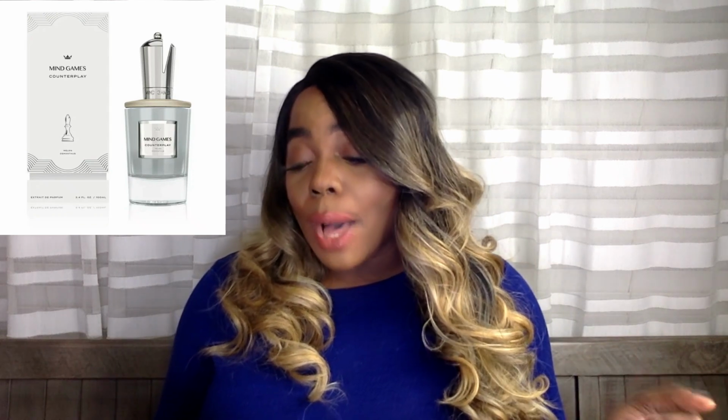So next we have Counterplay. And this has melon, guava, banana. Wow, interesting. Okay, we have osmanthus, we have ylang ylang, we have orange blossom, sandalwood, patchouli, and pink pepper. Wow, okay, so it says it's a floral, woody, fruity type of fragrance. Oh, okay. Well, let's give it a try.